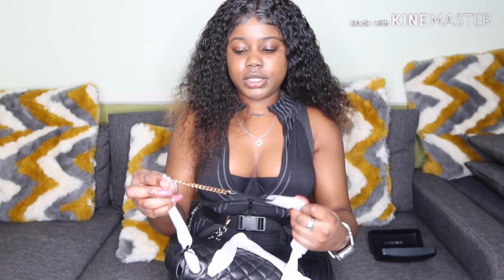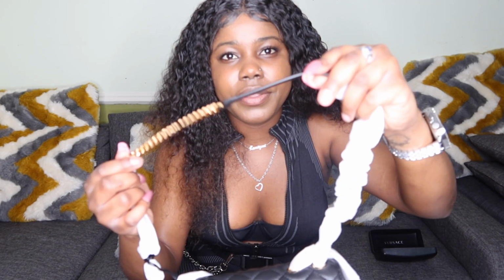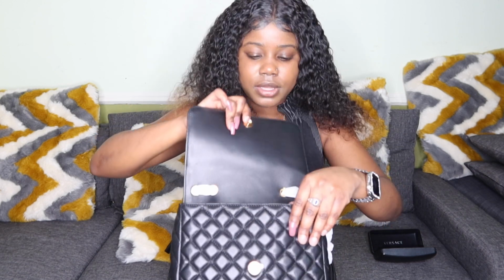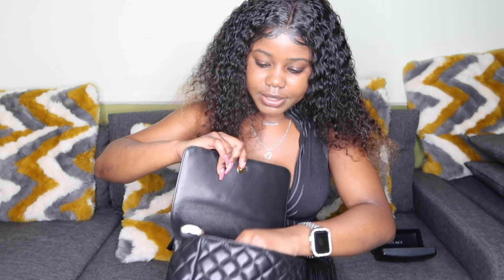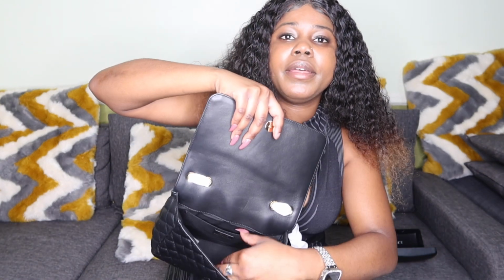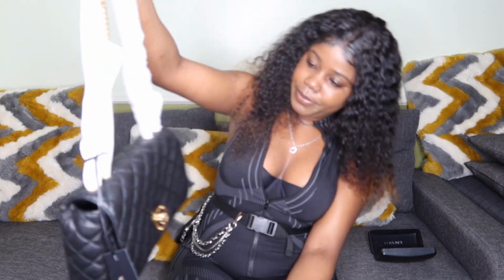The strap is like this, the gold strap with the leather part right there, and basically just a magnetic clasp opening, and then not much space. That's what it is like on the inside. So yeah, this is the final item.